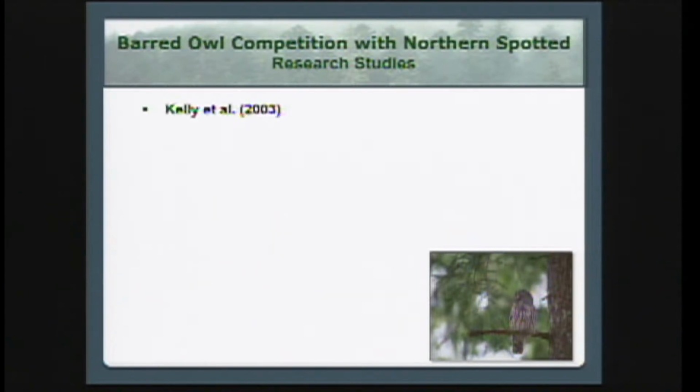So one of the earlier publications was a study by Liz Kelly, who reported that site occupancy by spotted owls declined after barred owls were detected in an area. And Liz looked at this across the range of the spotted owl, and this was one of the studies that first clearly documented impacts of barred owls on spotted owl site occupancy.